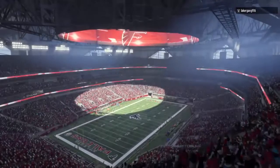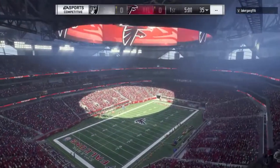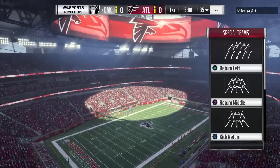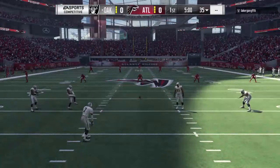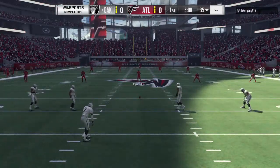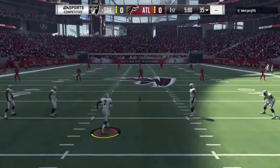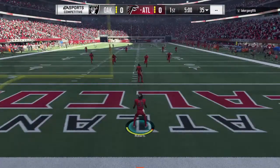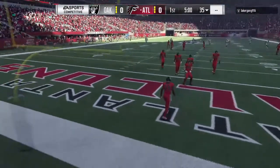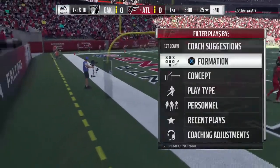Thank you very much, Larry. EA Sports coverage of the NFL. The National Football League is here and on the air. A moment ago, here was the scene. The Falcons coming out from their tunnel to the roar of all the folks here in Atlanta. We're ready for football as these Falcons get set to match up with the Oakland Raiders.